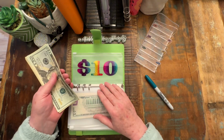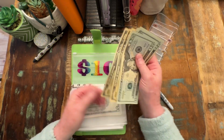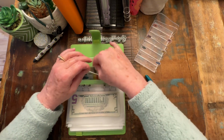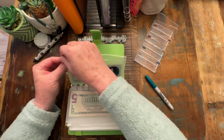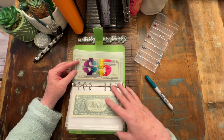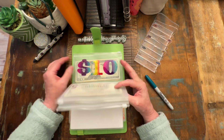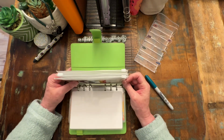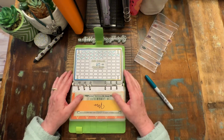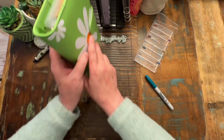So under 10, we have 20, 40, 60, 81, 10, 20, 30, 40, 50, 60, 70. So 170, that's pretty good. And I might have to have these redone where they are these zipperless ones. I just find the zipperless ones a lot easier to not have this bulk, but the zippered ones work just fine as well. So that is what we have for that.